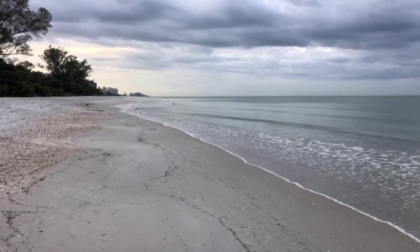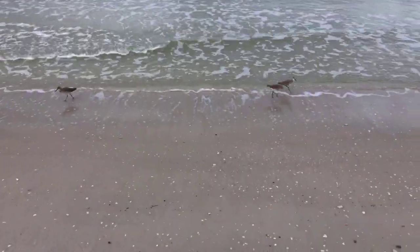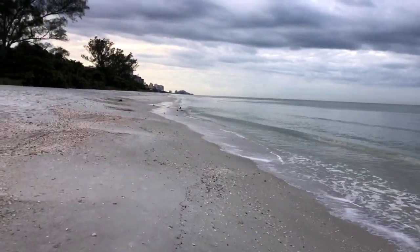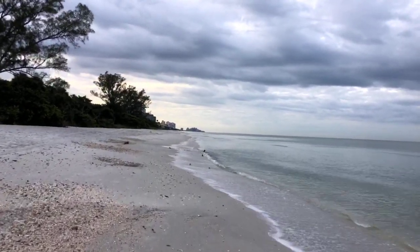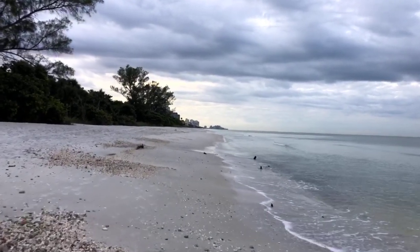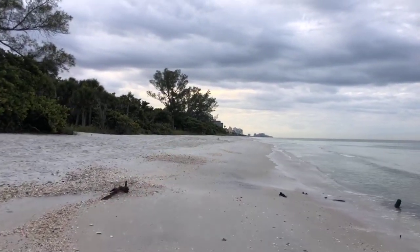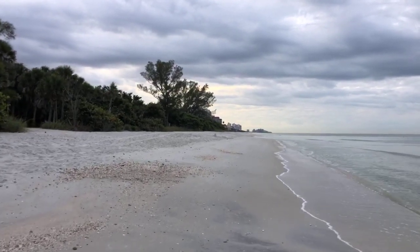Go down there and take a look at it. Some little sandpipers running around down here. Let's go down there. Let me see if I can find it in the tree down here real quick. It flew into that tree, he or she. It was having a hard time carrying that fish, it was so big.